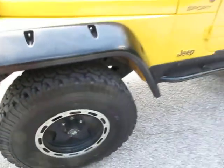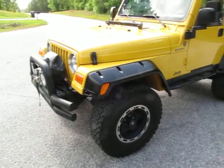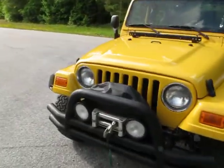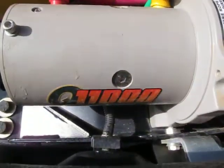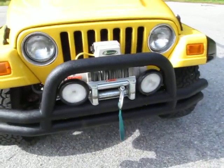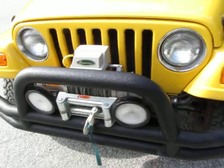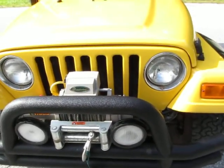In fact, I believe they were brand new 1 year ago, and we probably put about 8,000 miles on them. Driven it to the beach a few times, things like that. I've got an 11,000 pound winch. It's a Quadratec winch, Q11000, and this thing has been really, really nice to have. I've also got the fog lamps hooked up to a separate switch, so you can actually turn them on even with the brights. From the factory, they came in a different position.